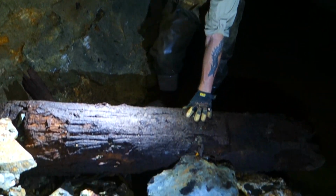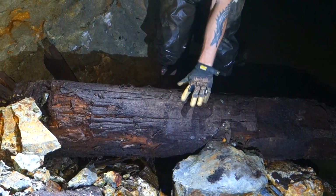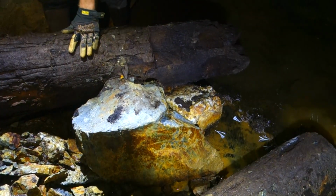See, there he is. There's Jake next to that log. You mind putting your hand on that again? Yeah, that's big. I don't know what they're using that for, but that's big.